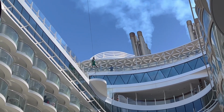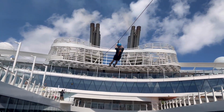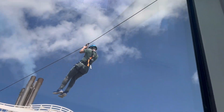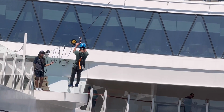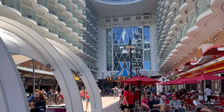Whoa! Zip line. Here's more up close at the zip line from the window of the bay, two floors above the boardwalk. Here's some more sights and sounds from the boardwalk.